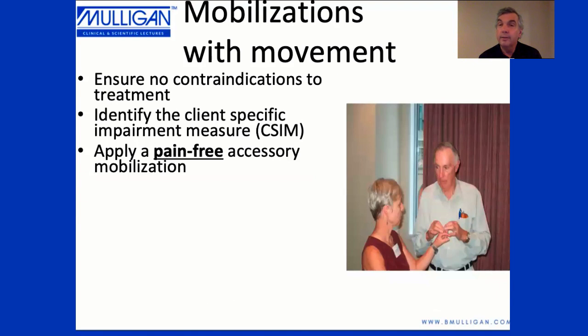No, we've got another alternative, and that's to use mobilizations with movement. So let's think about the process of application of MWMs. We start off, first of all, ensuring that there's no contraindications to treatment. We identify that client-specific impairment measure, their functionally impaired activity, the thing that they can't do because of pain. We apply a pain-free accessory mobilization.